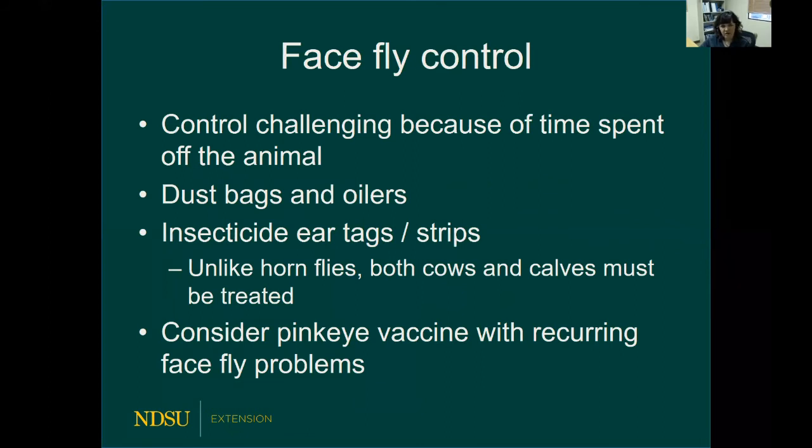Dust bags and oilers are effective because they're out there and the animal can use them on a consistent basis. There are also obviously insecticide ear tags and strips. However, unlike the horn flies, you're going to need to treat both the cows and the calves if you have a face fly issue. And then another consideration is to think about a pink eye vaccine if you've had face fly problems in the past and you know they're probably going to be an issue again. That can either be a commercial pink eye vaccine or an autogenous one that's developed by the vet in your area just based on the most common type of pink eye strain.